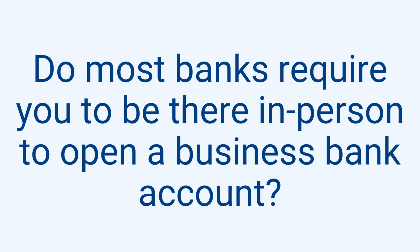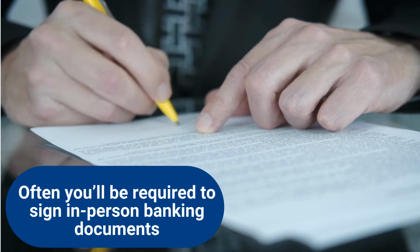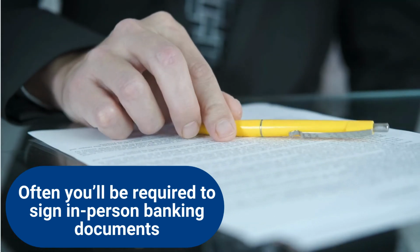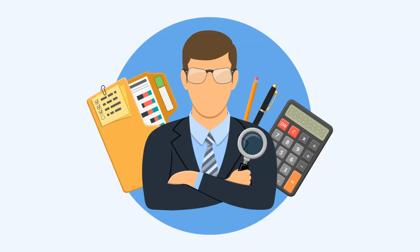Do most banks require you to be there in person to open a business bank account? While most banks will allow you to start the process of opening a new bank account online, many require you to sign the final paperwork in person. This is simple for those who live in the United States, but difficult for international businesses to do. An alternative would be to enlist a US-based authorized agent or manager for the company to solely act as a signer for the company to open bank accounts.